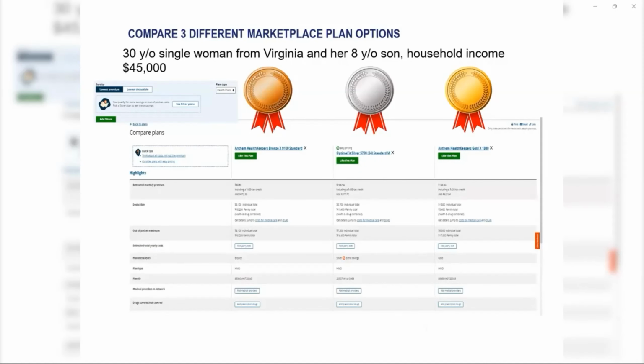So once you complete that, you can actually begin to search for plans. So I got our plans. I picked 3 at random. There were 22 plans available in our search.